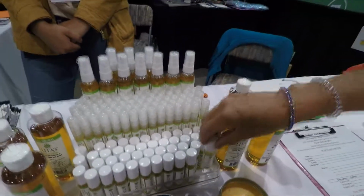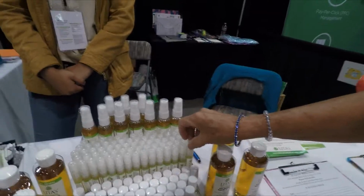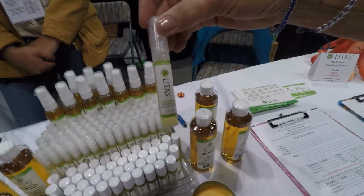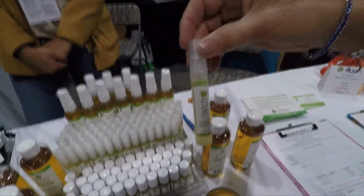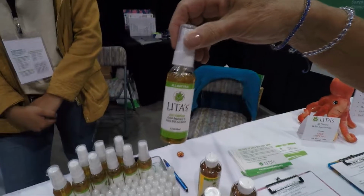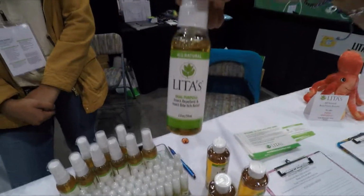You know, spreading it around a small area and getting uniform coverage. Or hit them with the bottle. You can hit them with the bottle too. You get those little buggers. And then we have mini sprayers, you know, for taking out on a day's outing. And then it also comes available in a travel spray bottle. For big bugs. For the big mosquitoes of Minnesota.